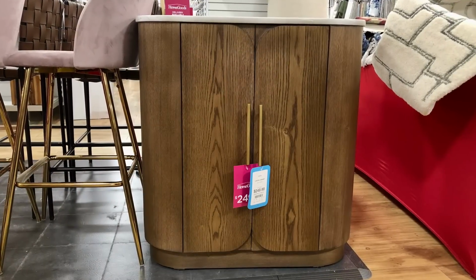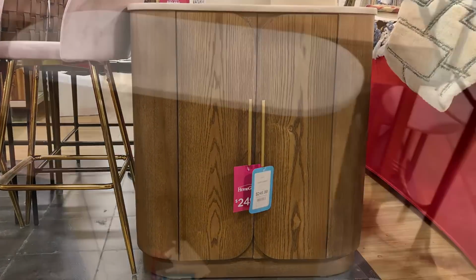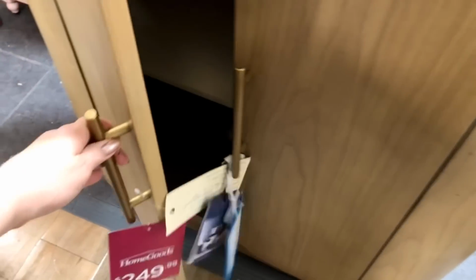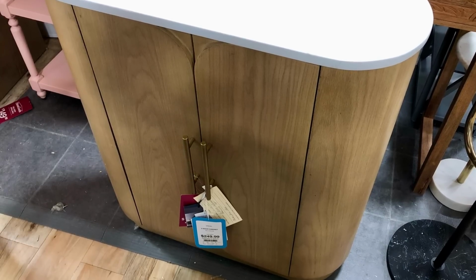If you have a very small entryway but you need a console table, this is a super skinny one and pretty adorable, but it is $249, so that's a high price for Home Goods, but sometimes you're in that situation and you just can't find anything that fits. So if you are in that situation, this one is fairly nice.